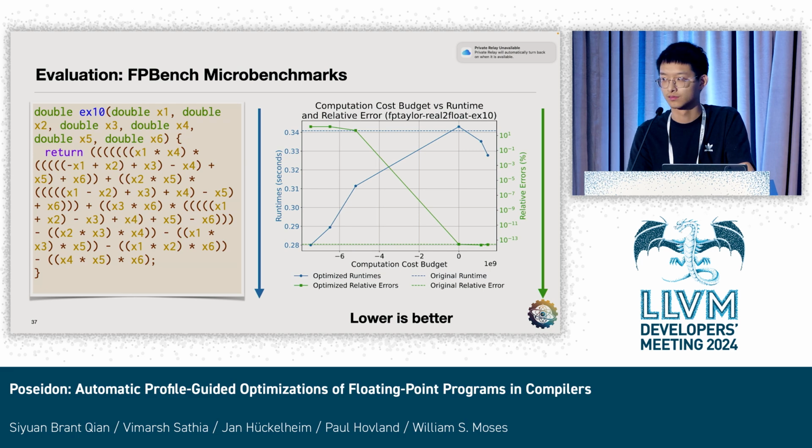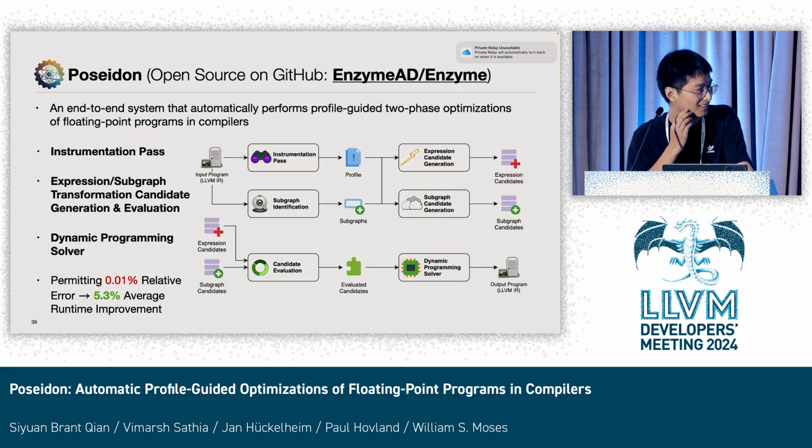Great talk. Maybe I missed this. Can you comment about the end-to-end compile time overhead of this approach? Like how much time you spend deciding these subgraphs?